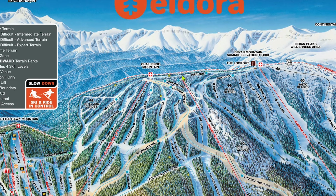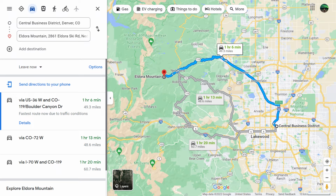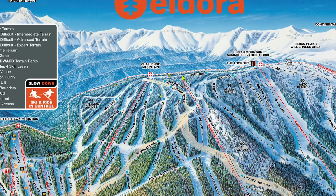Eldora, somehow, isn't all that well known of a ski area. It's small, and I get that, but it's only an hour from downtown Denver. If you're flying in on a ski vacation, I would highly recommend trying a day at Eldora. It's especially good if you're just learning, or are a lower level skier, to hit Eldora for a day before heading to the big mountains of the I-70 corridor.